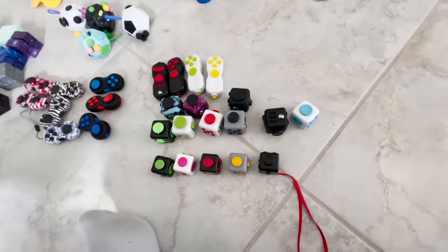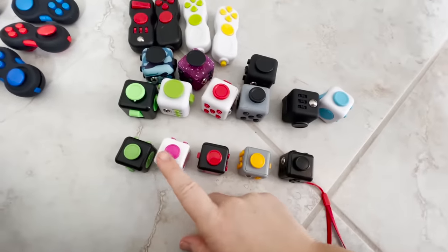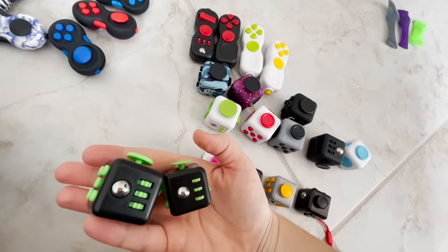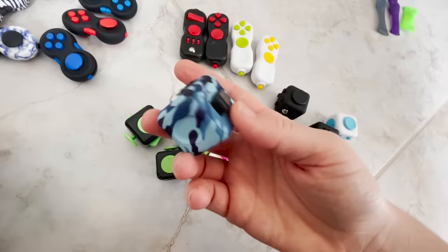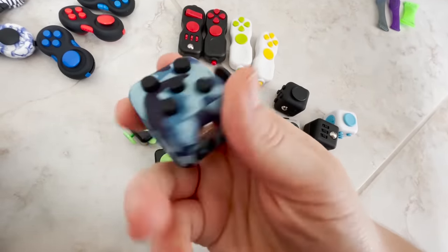Okay, these are my fidget cubes. So there's tiny ones, teeny tiny ones. I kind of match the tiny ones with the normal size just so you can see the difference. So that's kind of fun. Those are cool, some patterned ones. And you know they have all the sides, so there's a lot of different things you can do. So many.